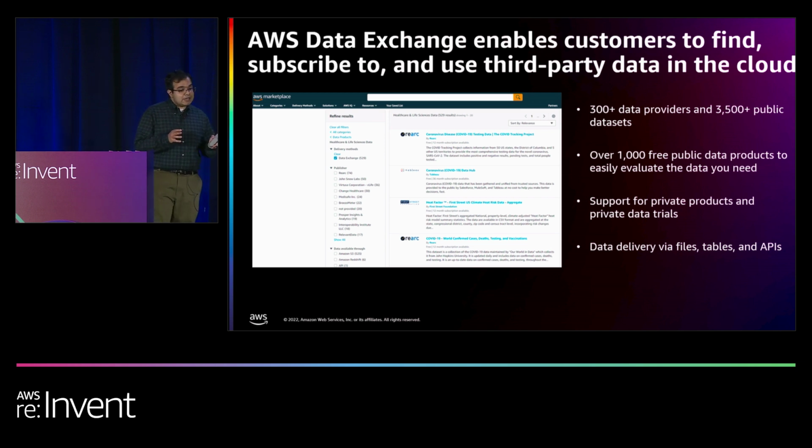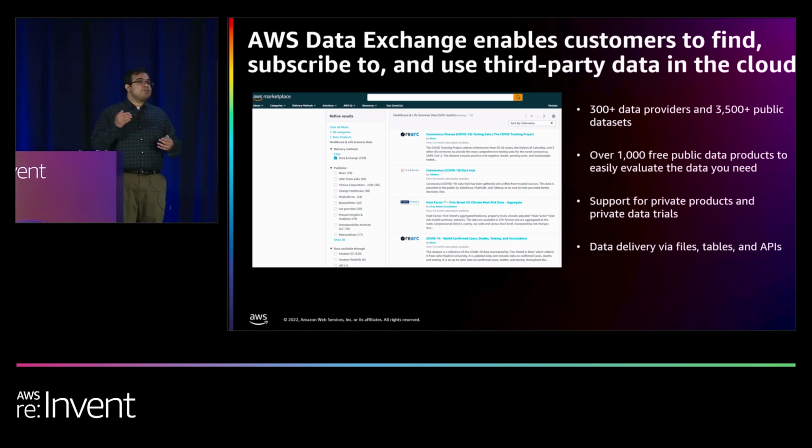We have expanded our data delivery methods based on what we heard from our customers and data partners. We started with the file-based data delivery in 2019. We expanded to Redshift and API in 2021, and we have also added a couple of new features in 2022.